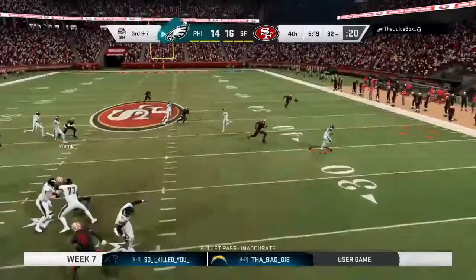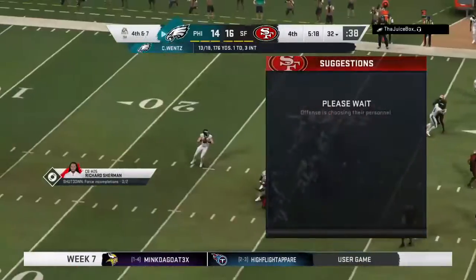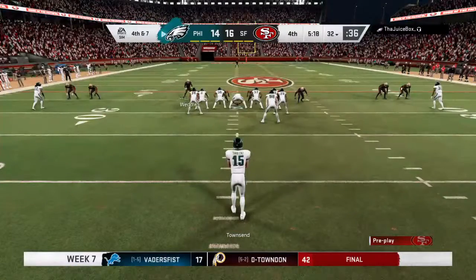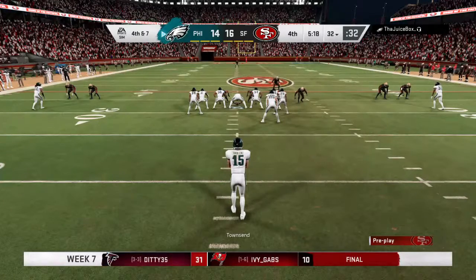Now Wentz on 3rd down. And that is incomplete. Not sure what happened out there, but it looked like the timing was a little off on that throw. Well, you know I'm a defender, so what am I going to say? Great defense. Darn right. They did something to disrupt that timing.